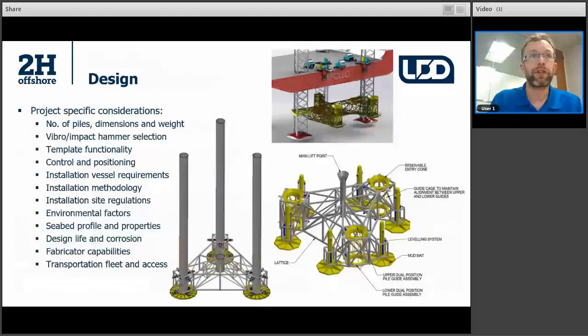So specific project considerations, which tend to mean these things are custom designed at the moment on a project by project basis. First of all, of course, the number of piles. Is it a 3 or a 4 leg jacket? But also the dimensions and the weight of those piles. This drives both the slots of the template for handling the piles, but also the loading that's going to go into the pre-piling template during its operation. Choice of hammer, is it an impact hammer? Is it a vibro hammer? Is it both in a sequence in order to preset the piles and then drive them to depth?